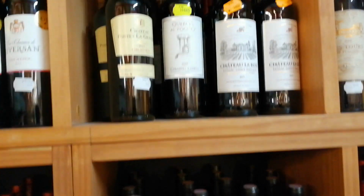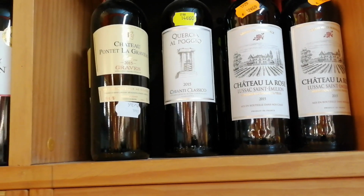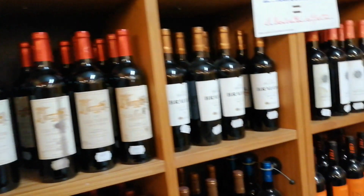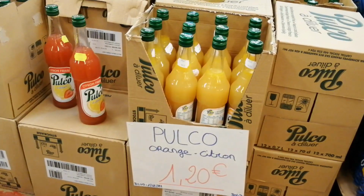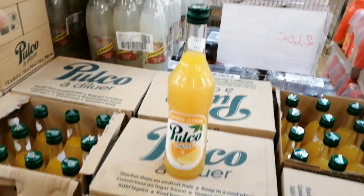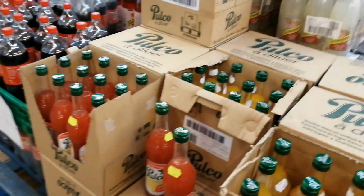Some of them have got some good prices on up here. €14.60. I don't know if that's cheap or not. Cool, which is a bit like a squash. €1.20, orange and lemon. Oh, I'm going to buy one of those. €1.20, that can't be too bad.